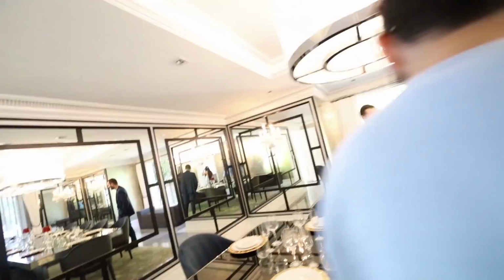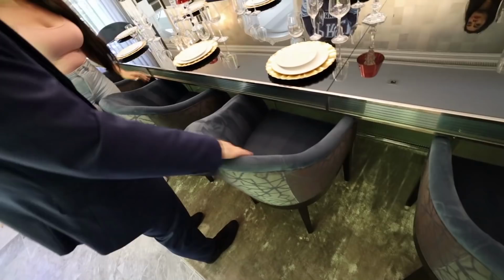And pretty much like the rest of the house, marble everywhere, woodworking detail. I mean, look at the chandelier alone. Wow. The fact that they mounted that to the ceiling, exquisite tables. Mo, just feel out the materials on these chairs. Guys, I love everything. Wow.